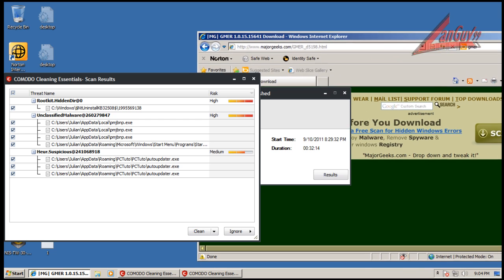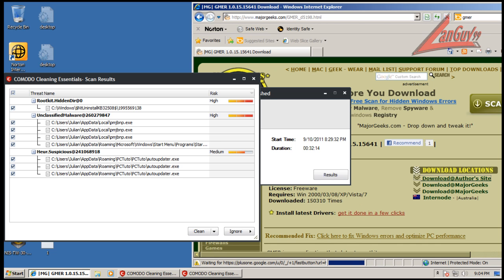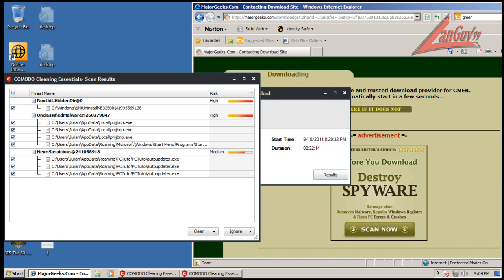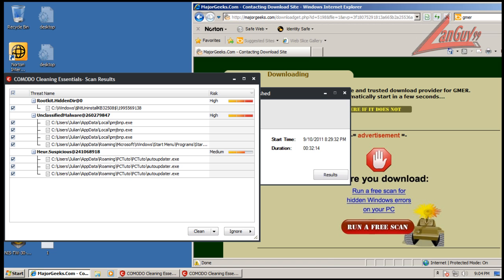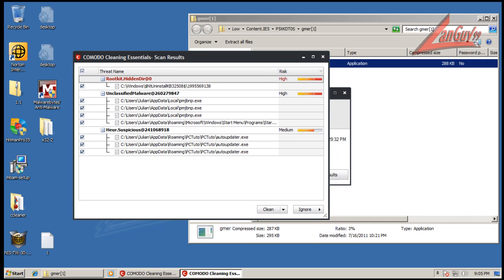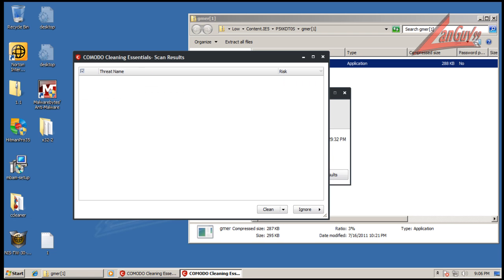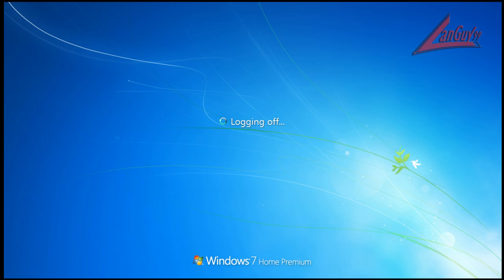I'll also do a quick scan with GMER here, and we'll see if it also points us to a rootkit. We'll see if this is a false positive or not. So let me pause real quick for a second, and I'll let this scan. Okay, so I think we definitely do have something here, because when I tried to open up GMER, it opened for a second and then something killed it. So let's clean all these. It's going to ask us to restart, and then I'll be back, and we'll see what the result is.